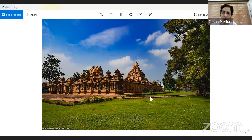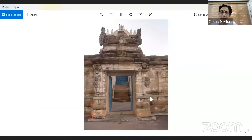We are going from topic to topic to topic, none of which is connected as far as this lecture is concerned. So we are coming to the Kailasanatha temple in Kanchipuram. Many of you may have gone there. Many of you may not have. Now, this is the entrance to the temple.